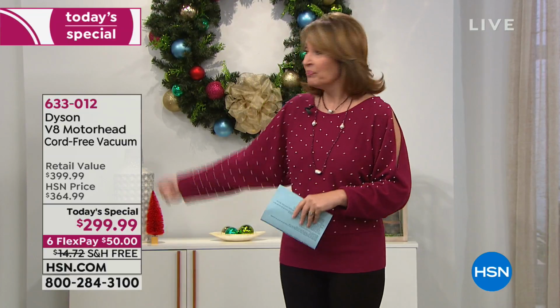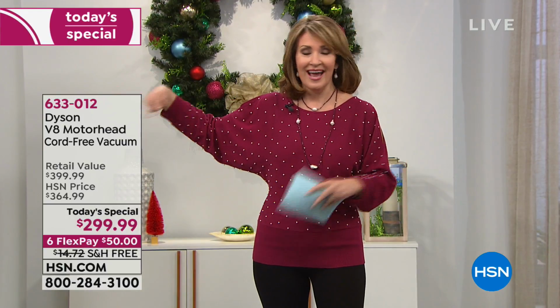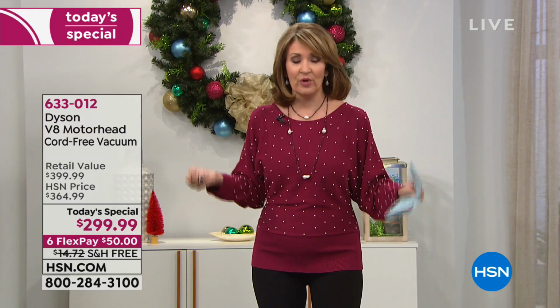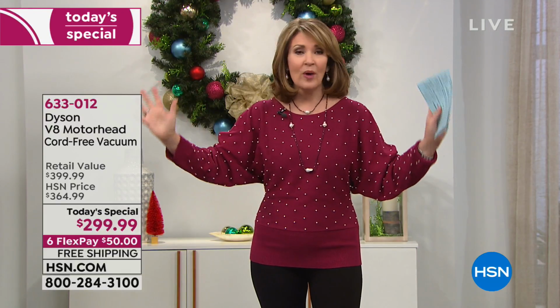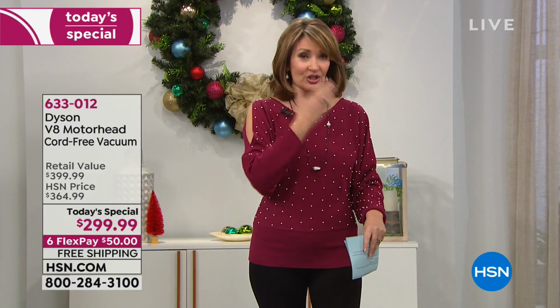You plug it into the wall or you plug it into the docking station and it automatically will be recharging for you and ready to go when you need it. And it's big spills, whatever you have to clean up, this thing is going to do it for you.